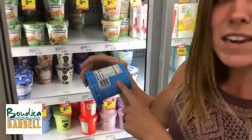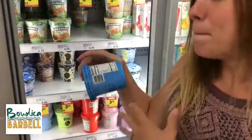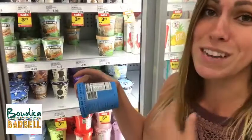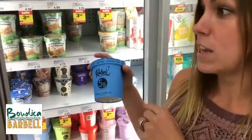There are a few oils in here that I don't love, and we talk about those in the diet chart, but if you are looking for a treat, this is going to be way better than your other options if you don't want to pick Jenny's.